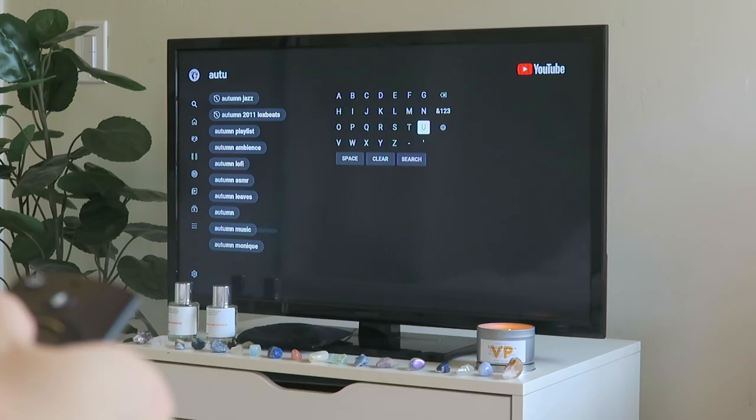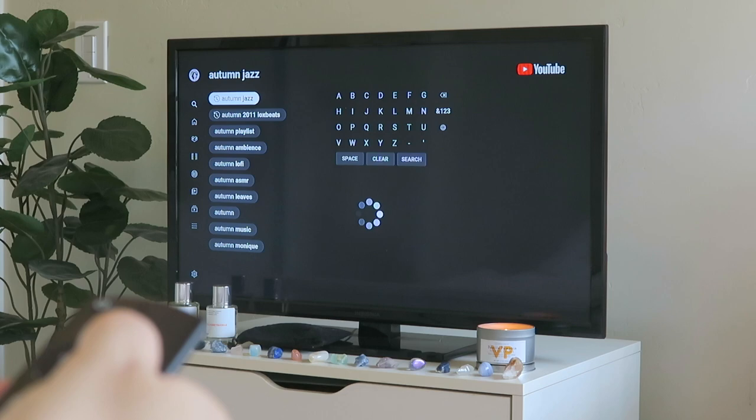But anyway, now I'm just going to put on a cute little autumn playlist. I've been doing this since Japan. I just like to look up random jazz playlists on YouTube and have them playing in the background. It's super soothing, helps me get through my errands throughout the day.